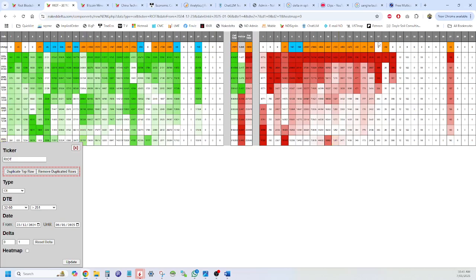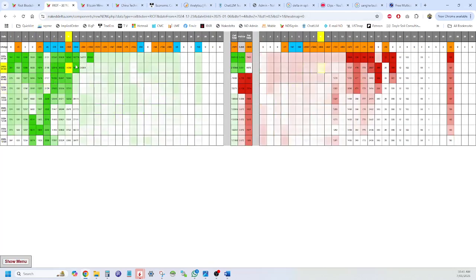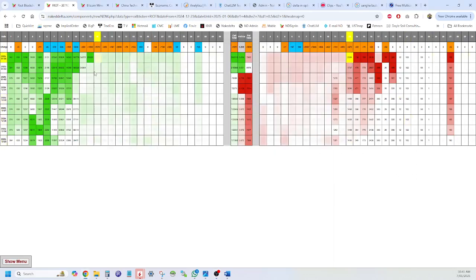So this is the longer data, again very strong delta hedging. It's a pretty good roll, I reckon. This has just been rolled up. If we just whacked in a 0.5 there, there's really no difference here. So RIOT's looking strong, and it's starting to look quite long too.